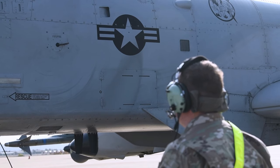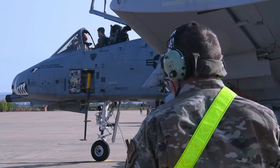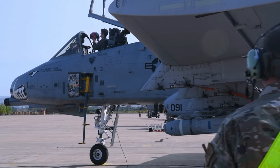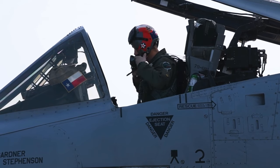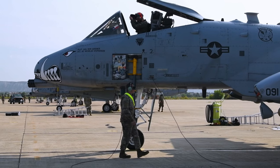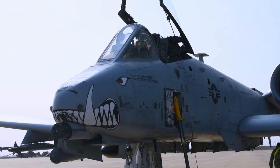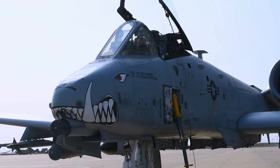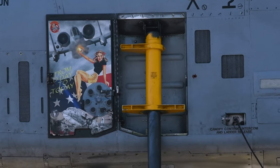A-10C Thunderbolt II aircraft and an airman with the 303rd Fighter Squadron, assigned to the 442nd Fighter Wing from Whiteman Air Force Base, Missouri, are in Zaragoza, Spain, participating in Swift Response, a part of the larger exercise, Defender 23. The 303rd Fighter Squadron is an Air Force reservist unit.